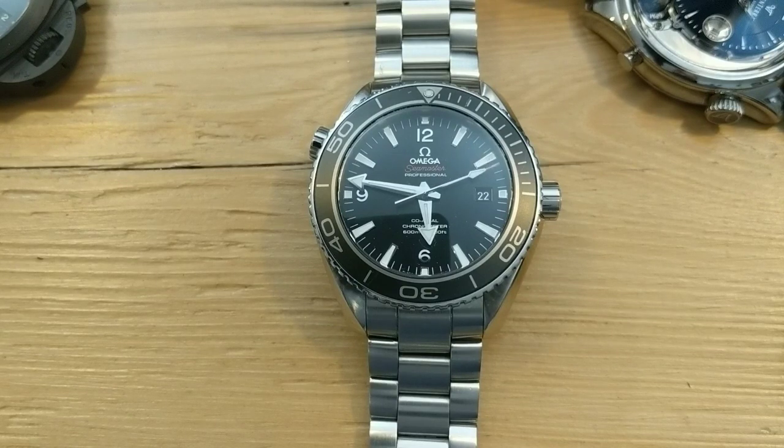It is heavy. It's big. It's 45.5 millimeters, 16.5 millimeters thick. So it's not a small watch. It's not a light watch. But I think it's a very good looking watch and really versatile in most situations. It goes great with a button down shirt or a pair of jeans, t-shirt and shorts, flip flops. You're ready to do anything.